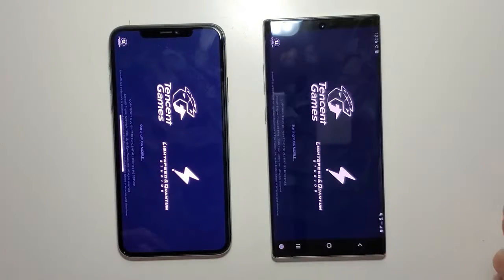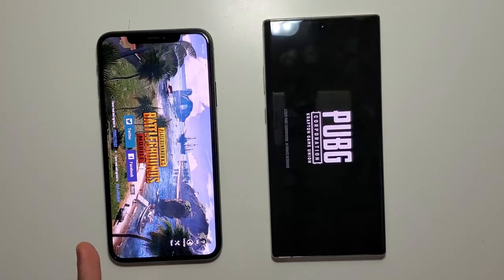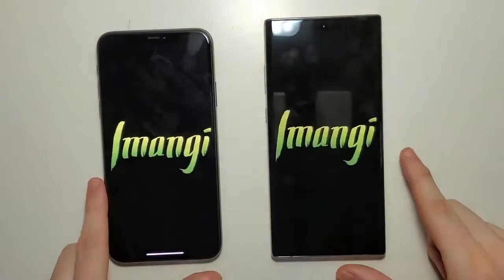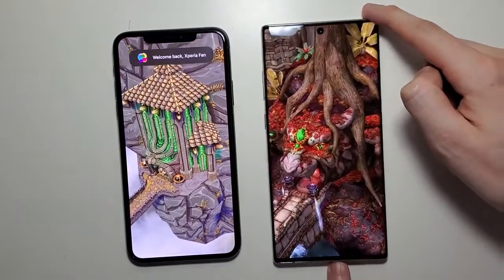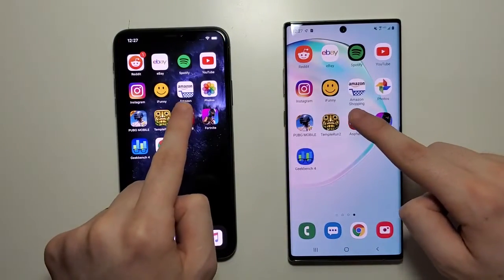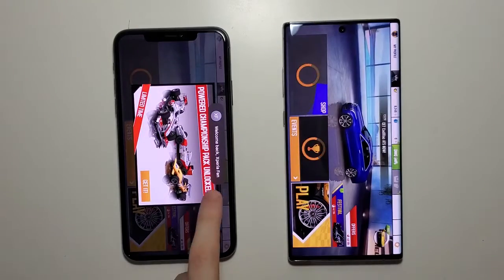So for the basic apps, it's more about software optimization, iOS versus Android. But for gaming, it's more about the chipset. So, at least for here, we have a really nice advantage for the A13. Jump Run, a nice advantage here for the Samsung. Asphalt. Advantage for the iPhone.